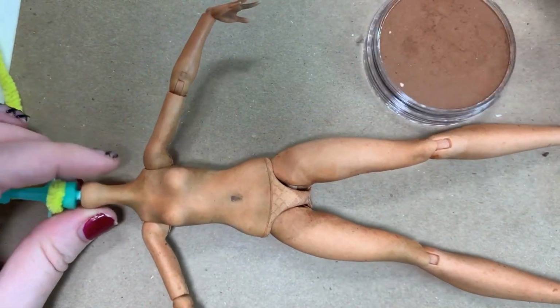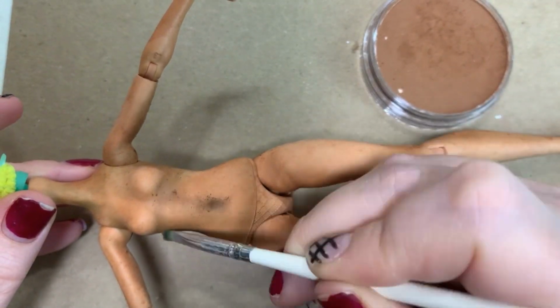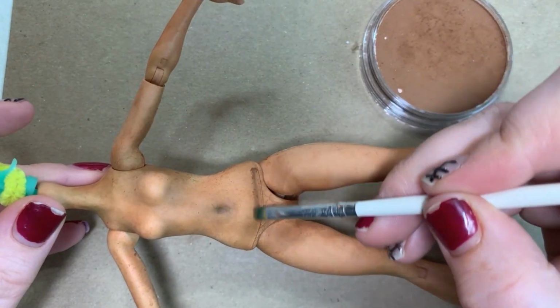And lastly, I'm coming in with my darkest brown to really emphasize the recessed areas, which will also make the highlighted zones pop.